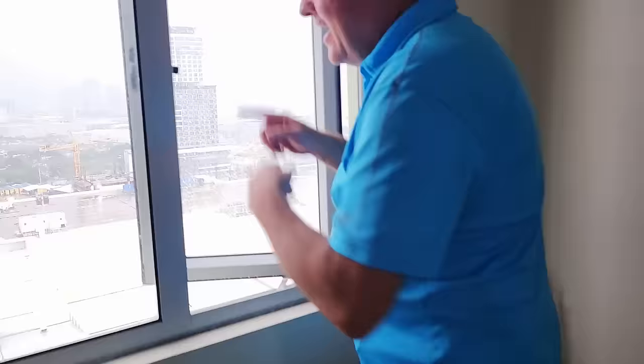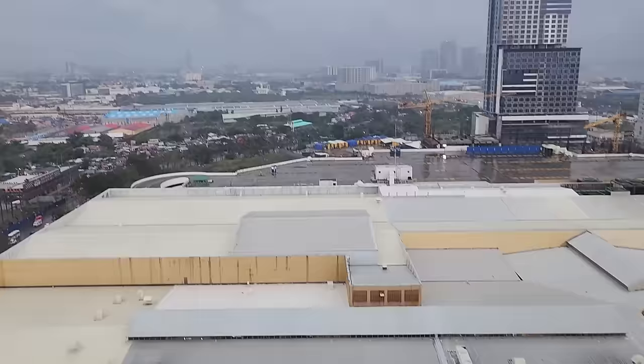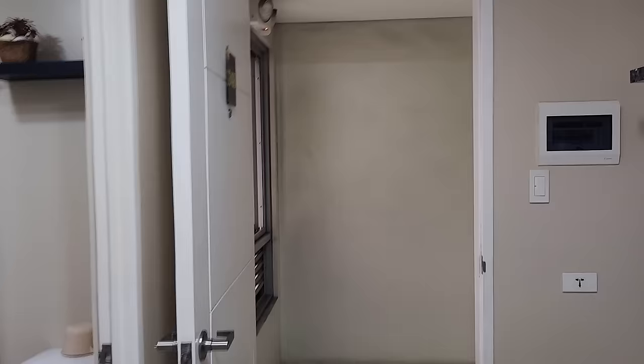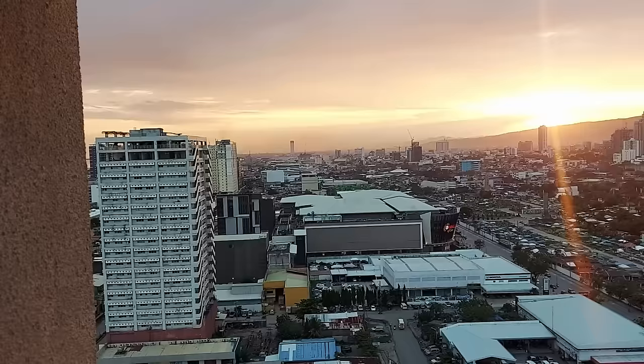And we're overlooking. Look down there. It's a bit scary, guys. That's the essence. SM City. All the way down there, we're on the 24th floor. It's going to be magical. What do you think of this place? On special, $25 per night. And there's a bathroom, of course. Oh, one fatal flaw. There's no bathroom. No, of course there's a bathroom. With hot and cold water shower.